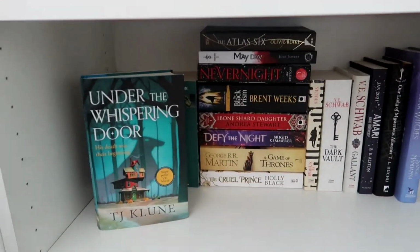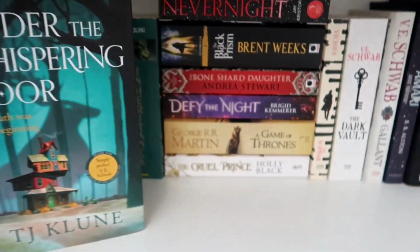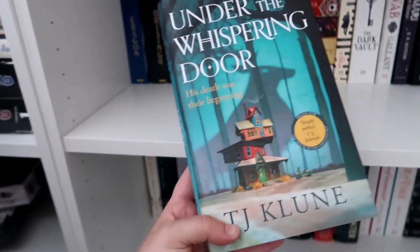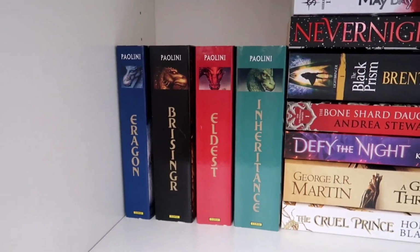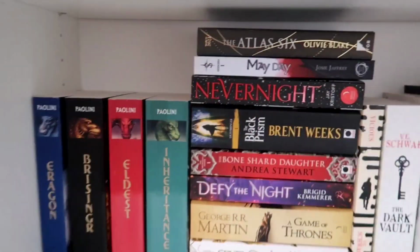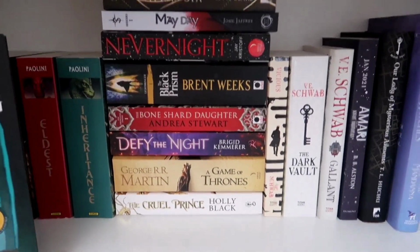So then we move down, and we have my wonderful finished copy of Under the Whispering Door that I received from the lovely Black Crow PR. I will keep this until the day I die. I absolutely love it. And then we have the Aragon Quartet, which was also gifted to me by my lovely friend Colleen for Christmas. And then we have some starts, first books in series here.